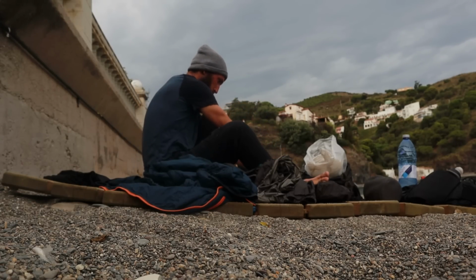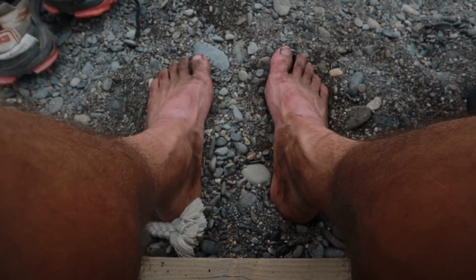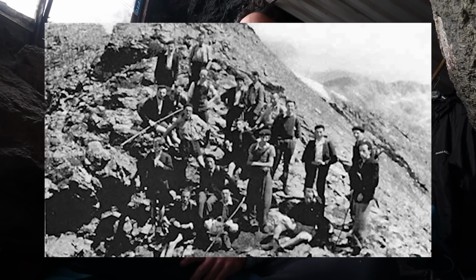But I wouldn't recommend going on the southern side because it's absolutely heinous. Firstly, there's very little water. There's not really an actual trail that you can follow that is manageable. There is the Cheminée de Liberté, which is the path to freedom, where Spanish people moved over the border into France during the Spanish Civil War, and that path is very overgrown, as you might imagine. No one's using it. It's a terrible area to hike, really, because everything is just sharp. There are thorns on everything, and it is overgrown, and it's hot, and there's no water.